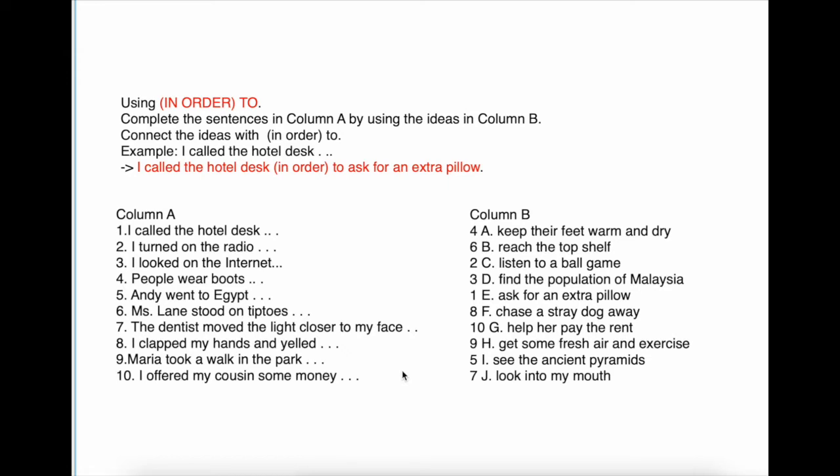2. I turned on the radio in order to listen to a ball game. 3. I looked on the internet in order to find the population of Malaysia. 4. People wear boots in order to keep their feet warm and dry.